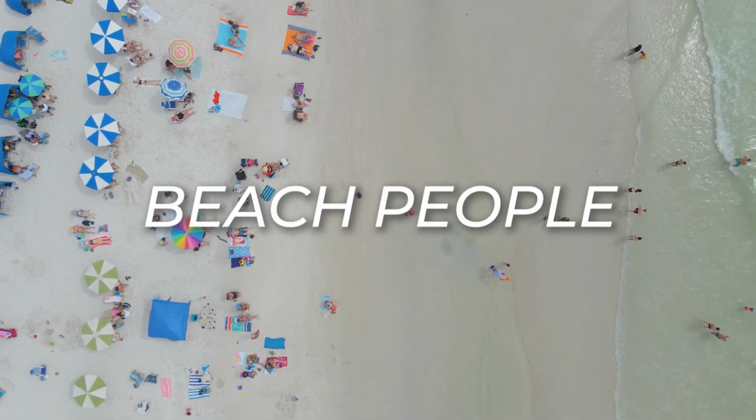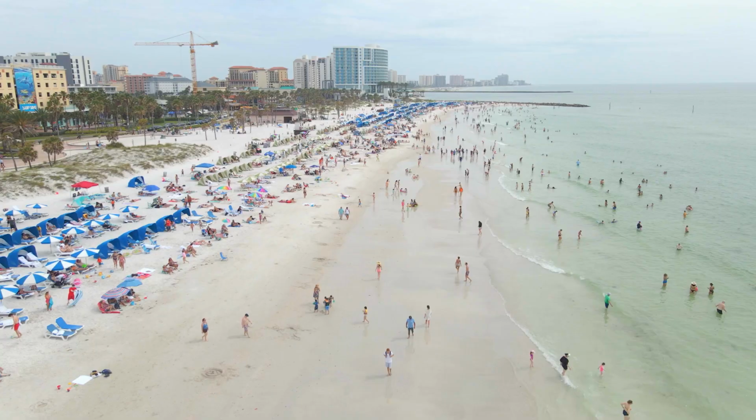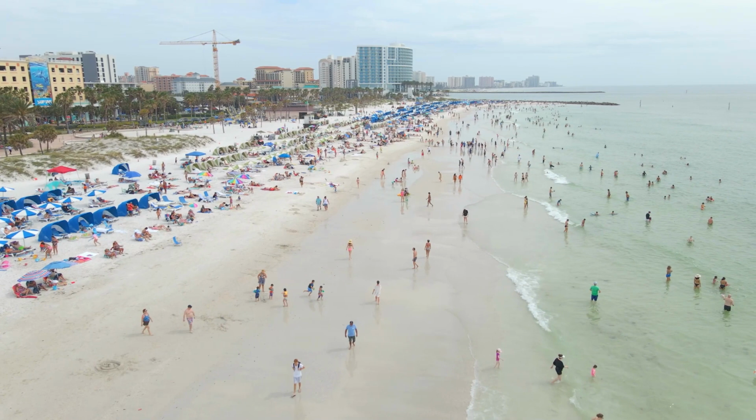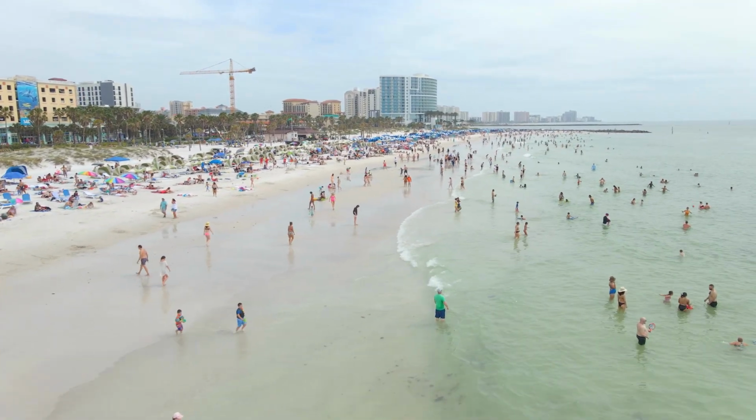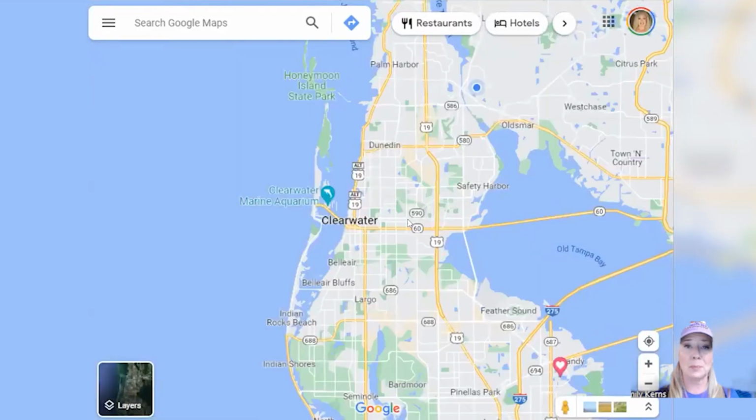So the next group on my list are my beach people. Where are my beach people? That's me. So if you are someone that needs to be near water, near the energy of that beach kind of lifestyle, I've got a couple of neighborhoods I want you to consider. So for my beach people, there are a couple of neighborhoods I want to put on your radar.